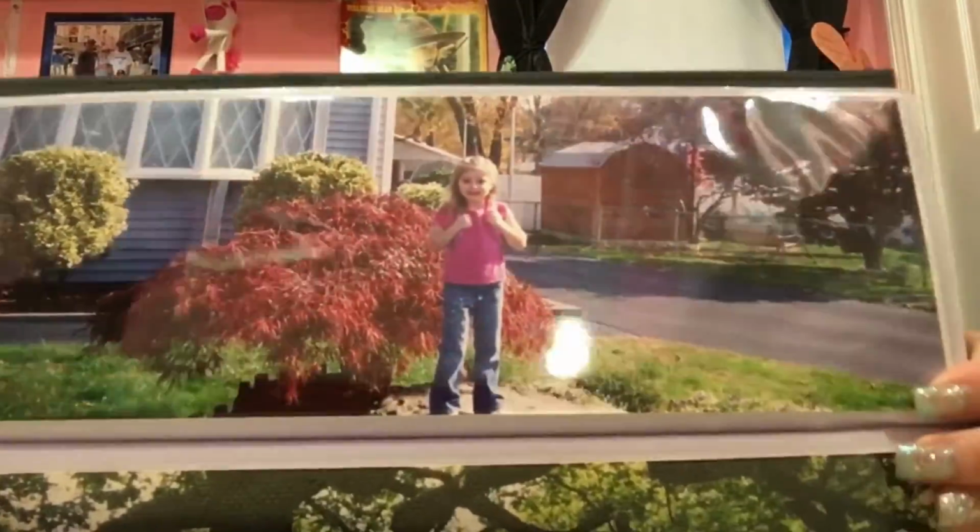This was a full album. I can show off the photos, but I do want to show one photo. Look at Kelly when she was cute, right, guys? And then this is what we have now. And these are 3 days old.